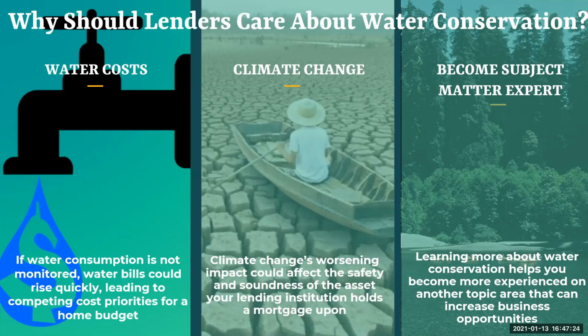So then why should you as a lender care about this particular issue? First and foremost, I'll say again, is about water cost. As I've mentioned, water leaks can lead to much higher water bills, and that can cause those costs to get out of control. If that water consumption is not being monitored properly, that's going to lead to those higher costs, and that's going to lead to competing cost priorities for a homeowner, for instance, competing with paying for their mortgage bills, their television or phone bills, anything else to be able to stay in their home. That's going to certainly start causing issues for them to be able to handle paying all the expenses of operating a home.